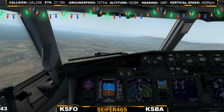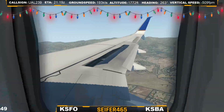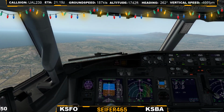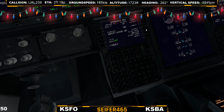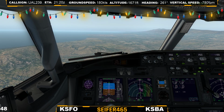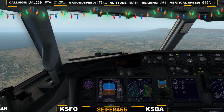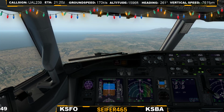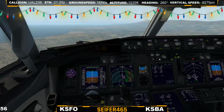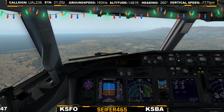Alright, flaps 5. You can go gear down. Flaps 15. Probably fly a little bit more manual than usual. Let's go down to our ref speed, make sure that's still 123. Yep. You know, I don't really like 123. I'm gonna go 130, flap 30. And then flap 30. And we're gonna fly it in manual.